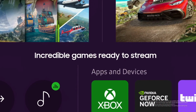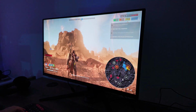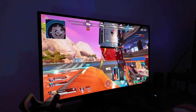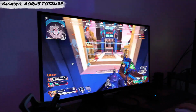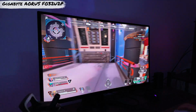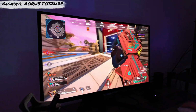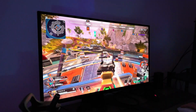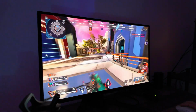The number 6 is the Gigabyte Aorus FO32U2P. This one is part of the new wave of 32-inch 4K 240 Hz OLED monitors. And it is an absolute powerhouse. 4K gaming at this size looks ridiculously crisp. And the 240 Hz refresh rate finally makes big screen 4K feel fast enough for shooters. The color accuracy is excellent, HDR punches hard, and it supports DisplayPort 2.1, so even future GPUs won't bottleneck it.